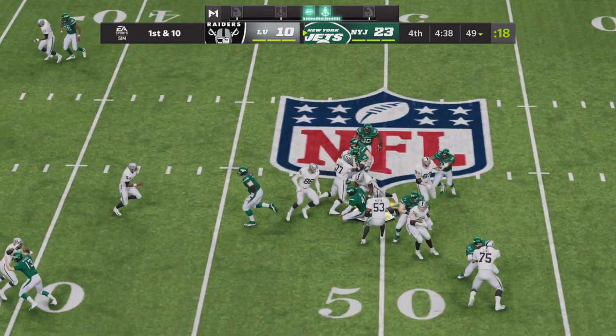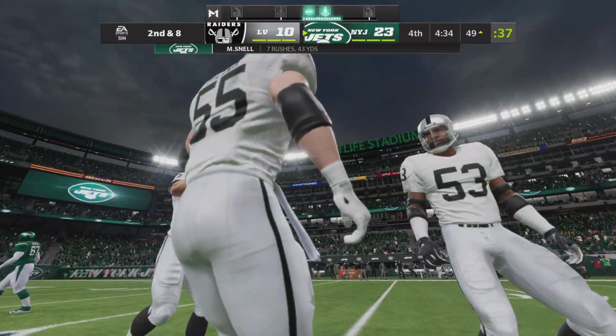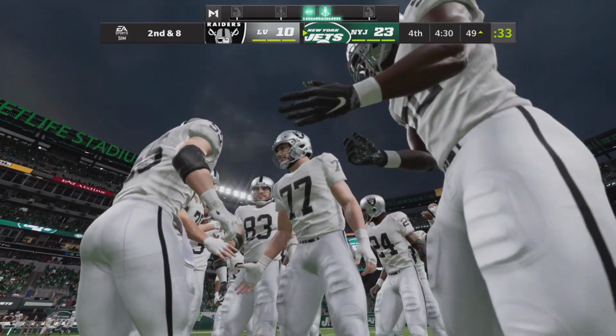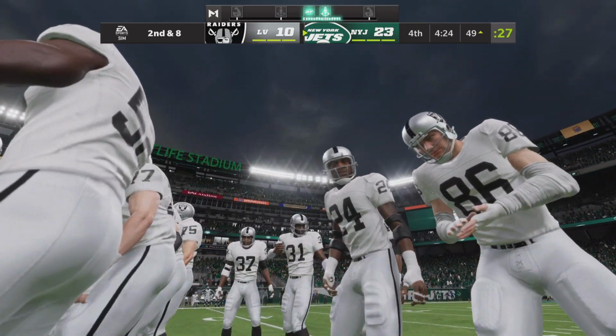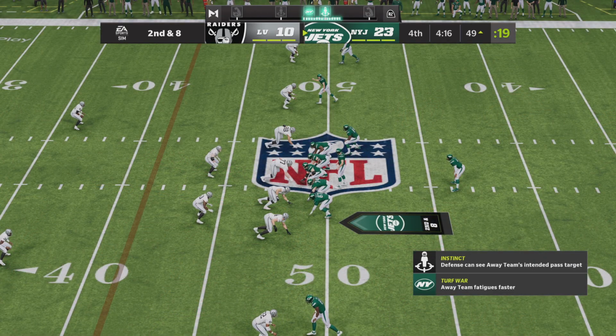On the handoff, it's Snell. And nothing much materializing there on the first down run. He'll get a couple, and that's it. Second and 8 coming up.